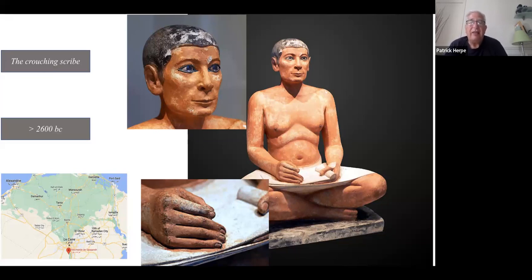And look again at that face. Look again at this eye contact. When you turn around that statue, you get goosebumps because you think, oh, it's as if this scribe was just looking at us.